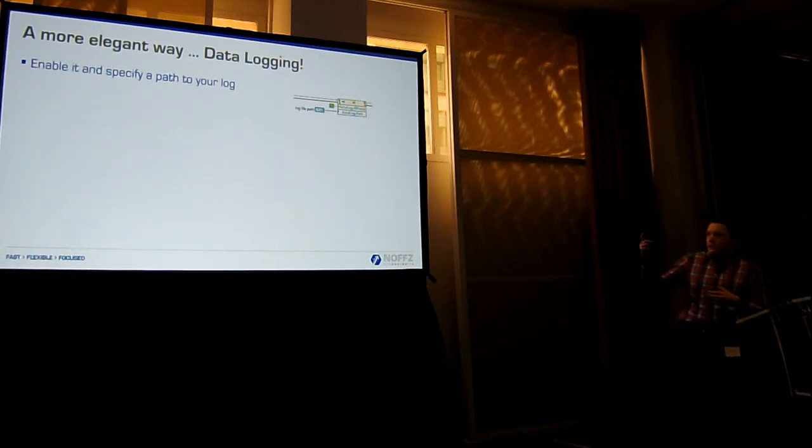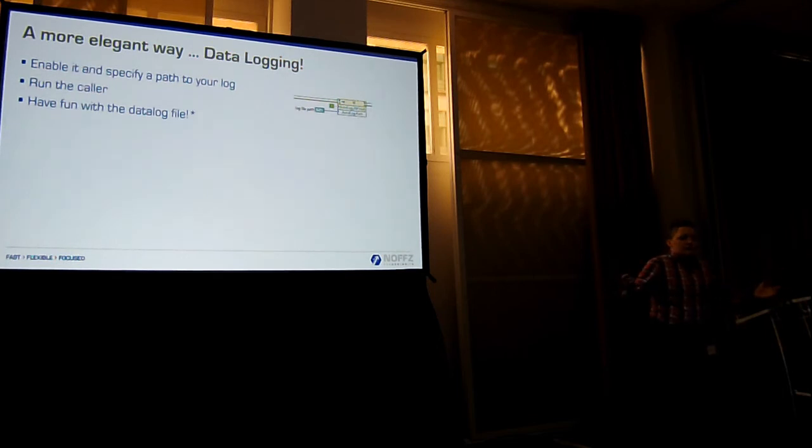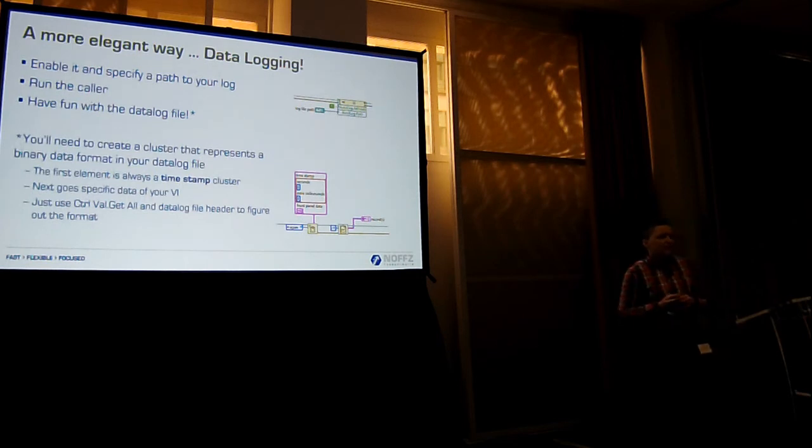And you just put the path of your log file. Then you run the caller, the public VI that calls your super private VI, and that's it. There is a data log file that has all information about your controls and indicators. The only small problem is that you need to know the format of data.